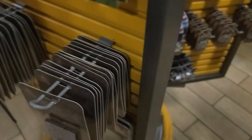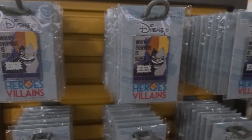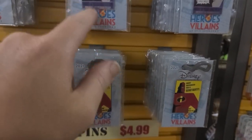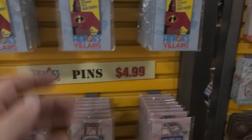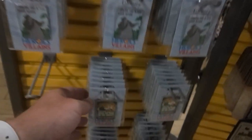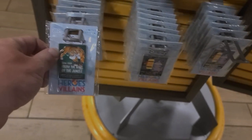That's $5.99. They have a few of those. And then they have these pins here. These pins are gonna be $9.99. They're the Heroes versus Villains pins from the pin event. And I've shown those off.